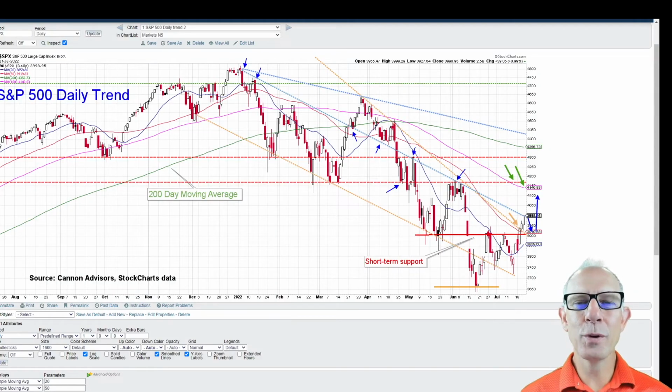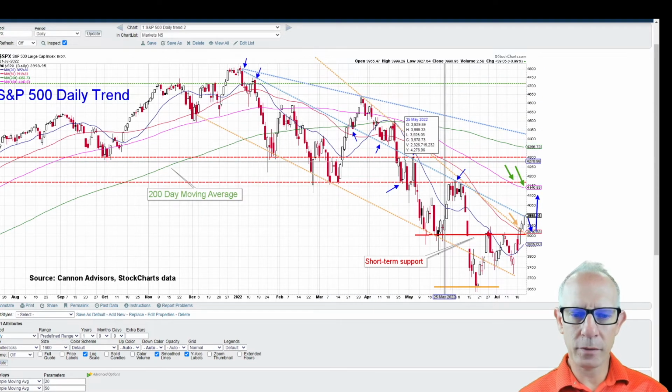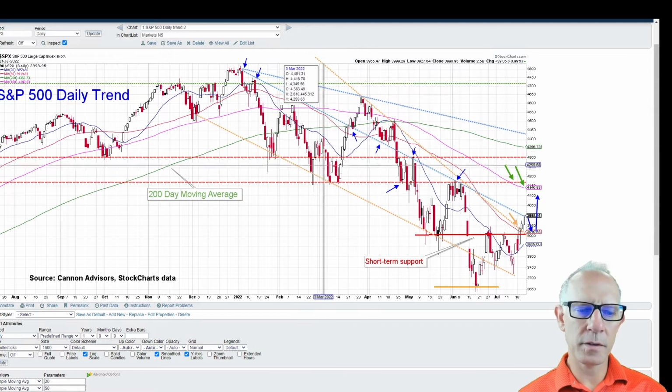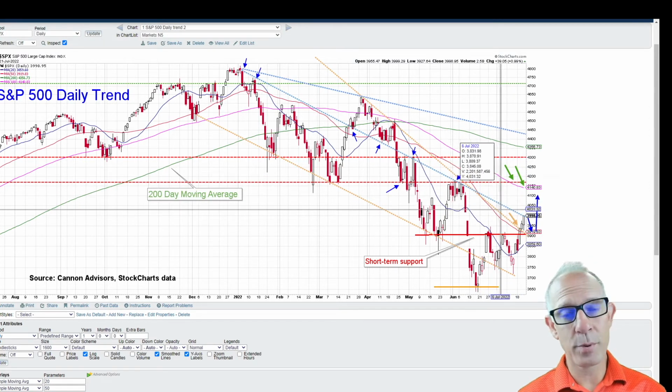So I'm going to go through two charts today. I'm going to keep it kind of simple. But the first one here is just an update of the S&P 500. During the last Markets in 5, I really talked about this potential falling wedge and the fact that if it breaks to the upside, that could be good. That could be a potential turning point. And so we actually did get that break to the upside.